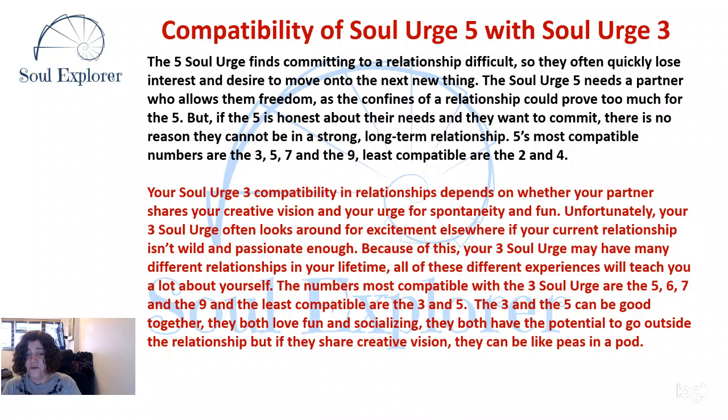The 3 and the 5 can be good together. You know, they both have fun, they both socialize, they both have the potential to go outside the relationship, especially if they share creative vision, not so much so, because they will share that passionate interest together, and that can only enhance their relationship.